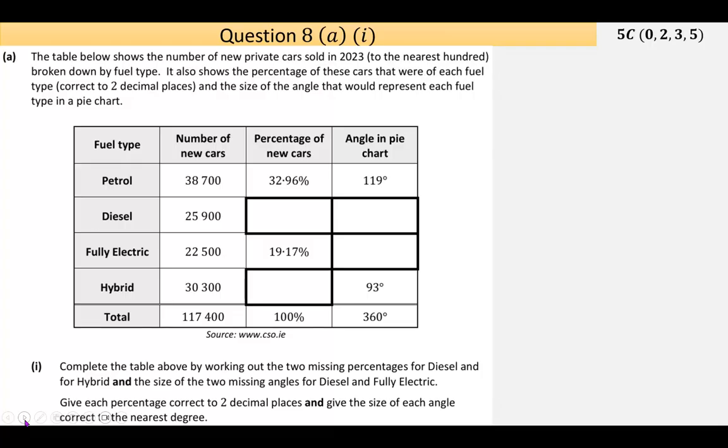Part A, which is a 5-mark question, says the table below shows the number of new private cars sold in 2023 to the nearest 100, broken down by fuel type. So we see petrol, diesel, fully electric, hybrid, and then the total of all the cars sold. It also shows the percentage of these cars that were of each fuel type correct to 2 decimal places and the size of the angle that would represent each fuel type in a pie chart.